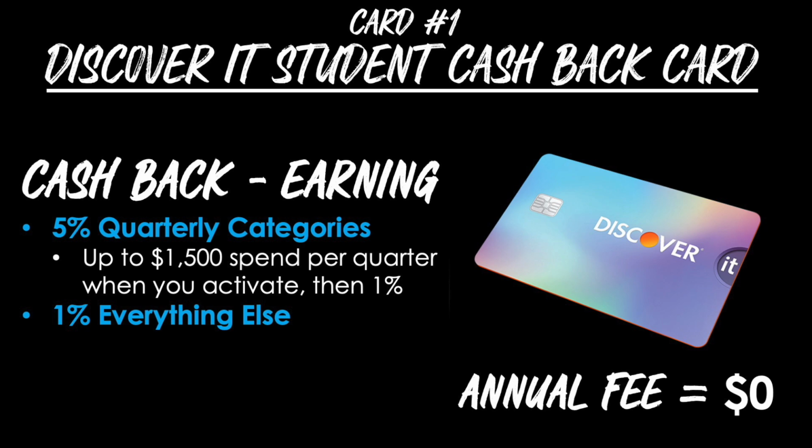You'll get 5% back in quarterly categories that change every 3 months, on up to $1,500 of spend per quarter when you activate, and then 1% beyond that until it refreshes the following quarter. And then outside of these specific quarterly categories that are currently active for that quarter, you'll get 1% back on all other purchases. There's also no annual fee on this credit card.